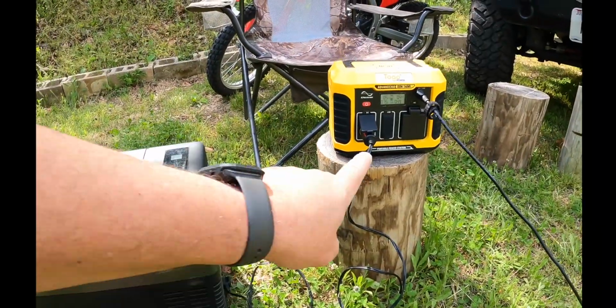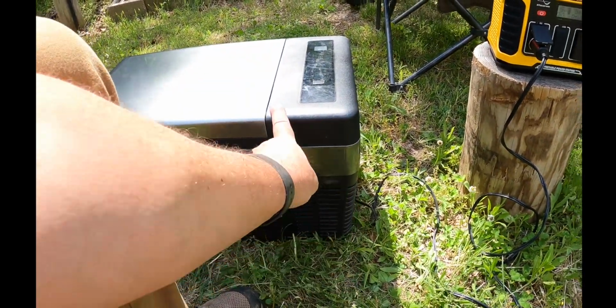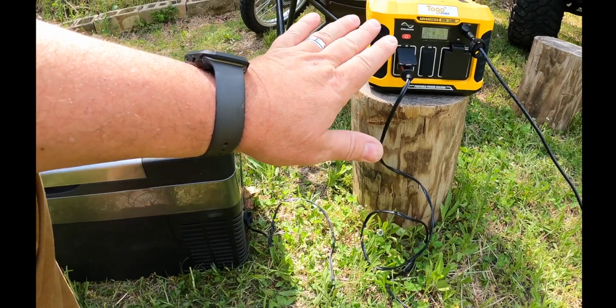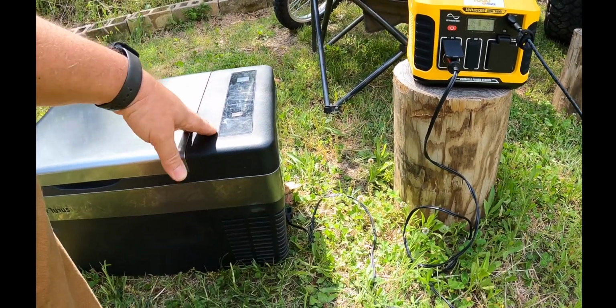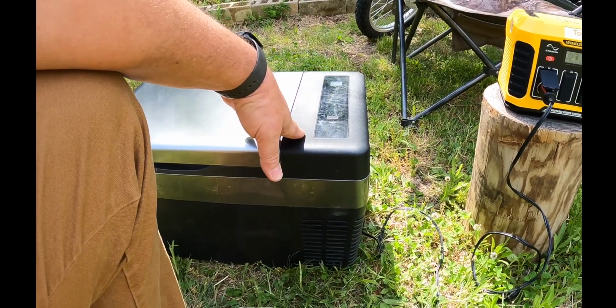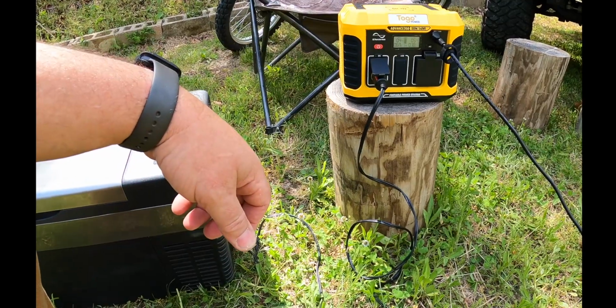Okay, now you can see that I've plugged the 12 volt outlet right here into my Joy Tuttis refrigerator, and it will be a lot more efficient this way. It will run for a much longer period of time. I've got it set on 32 degrees and it will cool down to that. This little unit is going to be wonderful out on a camp trip.